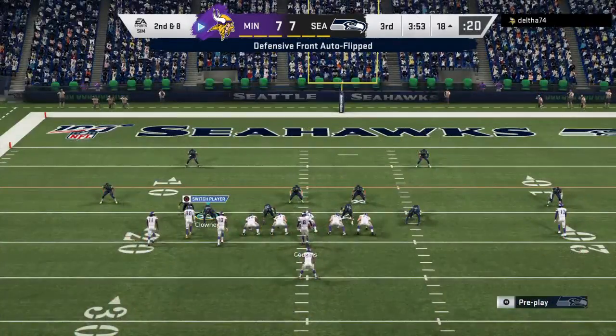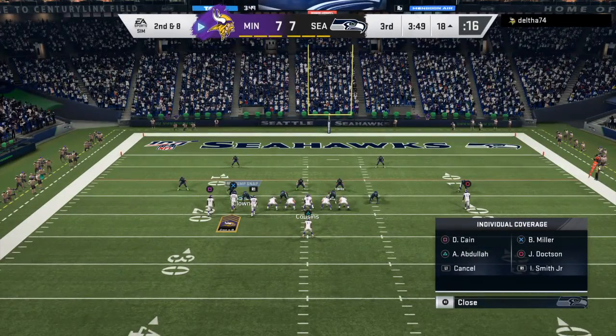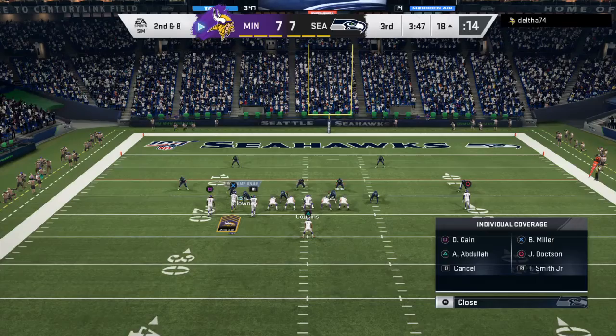The last run got a couple. Here's 2nd and 8. I got you, pump. Check.